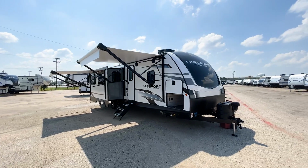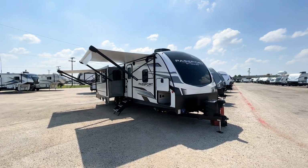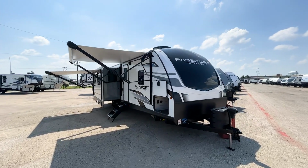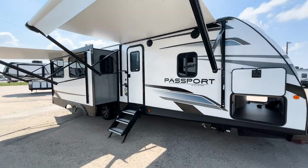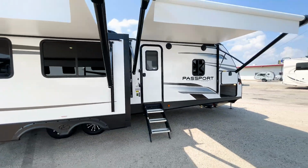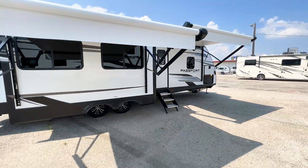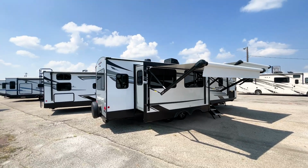Another huge factor for why this one is in my top contenders for something to live in is it has two ACs. And I don't know if you'll be able to see from where I'm standing right now, but I am in Texas, and to live in something full-time, two ACs is a must. It is absolutely something I would have to have. And there you go.